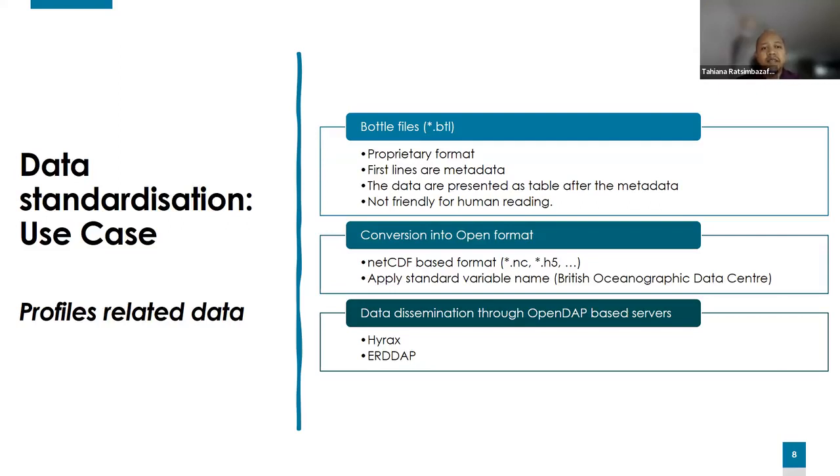So to match these needs, we work on standardizing these bottle files, which are in a proprietary format, not very user-friendly, not really human-friendly for reading. So we transform them into CSV or NetCDF. NetCDF, as we know, is a very self-contained format and best for server-to-server data. And the data are disseminated with OPeNDAP-based servers like Hyrax or ERDDAP. We are using a Hyrax server from the Polar Data Catalog and ERDDAP at University of Manitoba.